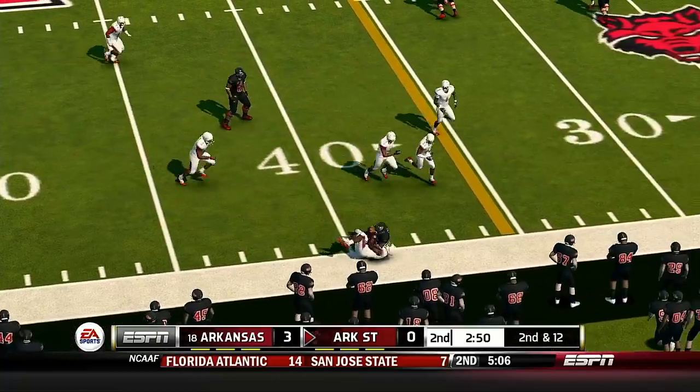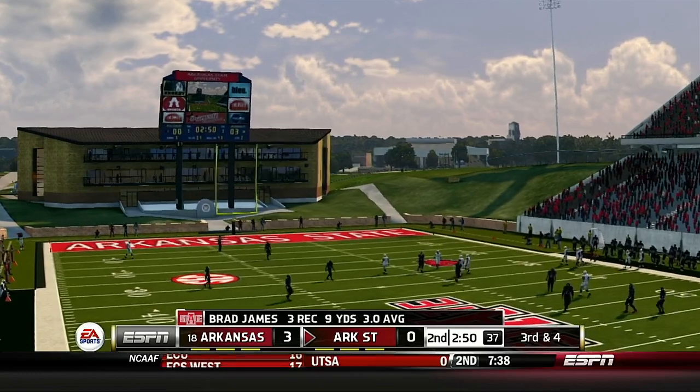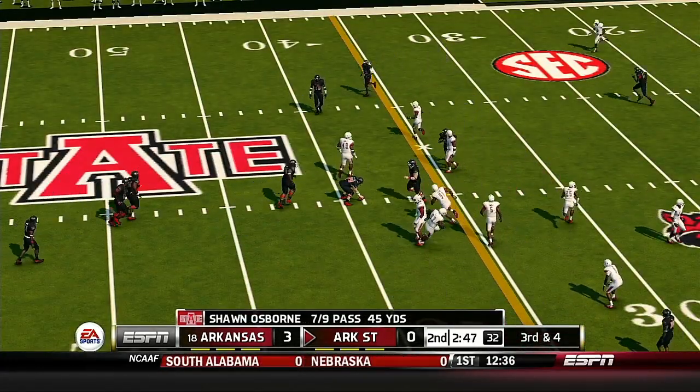Delivers to the halfback on the screen. Knocked out of bounds around the 40-yard line. So they pick up quite a few yards on that play, Kirk. Boy, that was an excellent route, and he did a great job of holding on to the football.